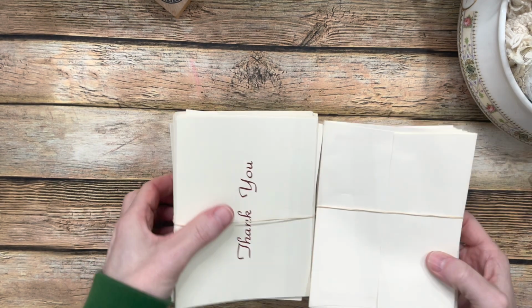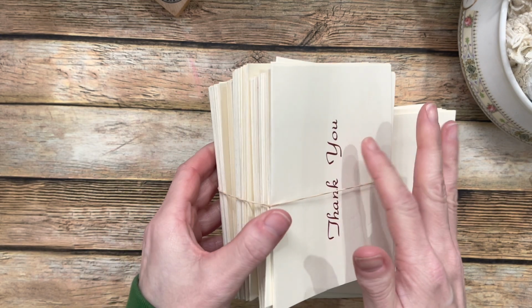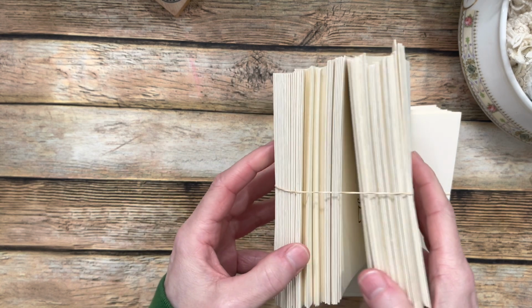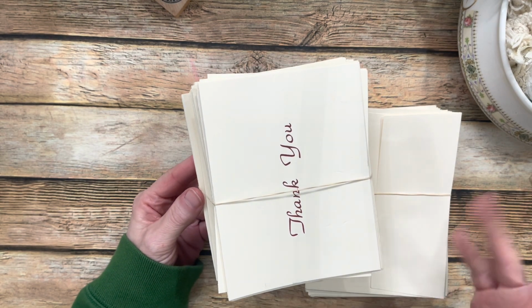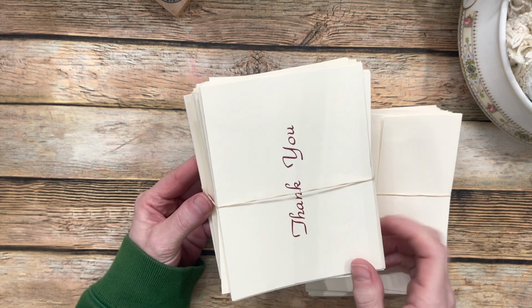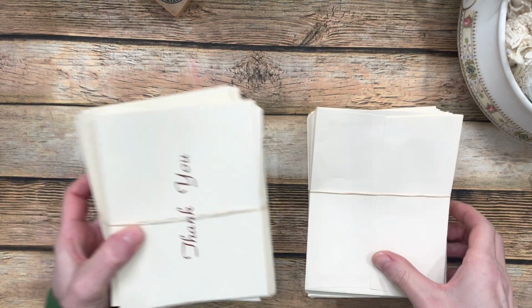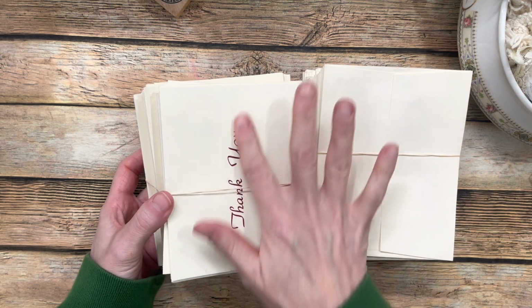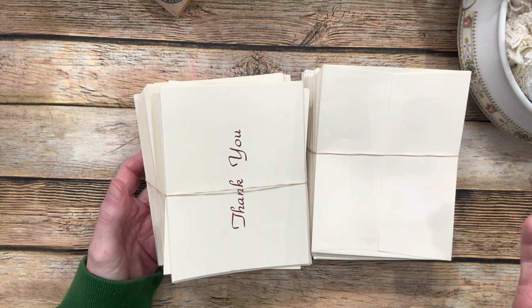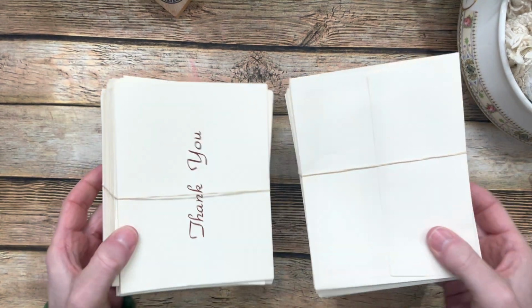There's that. And then there were all these thank you cards, which I bought because I liked the cream color. Sometimes you can't see the fronts or whatever inside, so you try and move it around in there, but sometimes you can't see. But there are a bunch of thank you cards with the envelopes, and you could easily cover this up in your junk journal. I like the cream color, so I picked those. Those were in one of the bags.